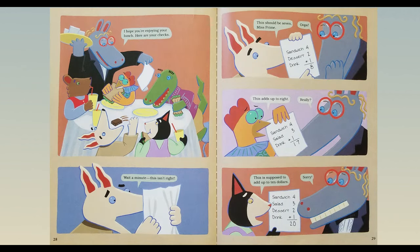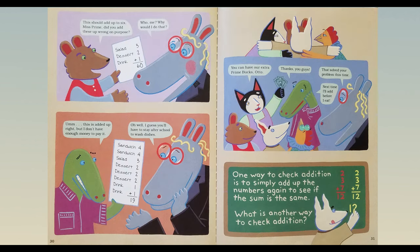I hope you're enjoying your lunch. Here are your checks. Wait a minute. This isn't right. This should be 7, Miss Prime. Oops. This adds up to 8. Really? This is supposed to add up to $10. Sorry. This should add up to 6.